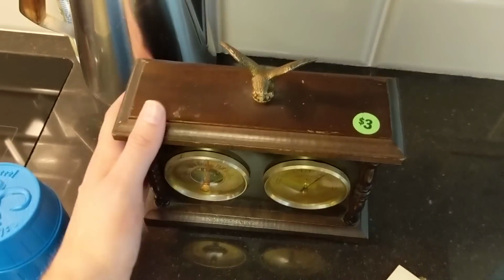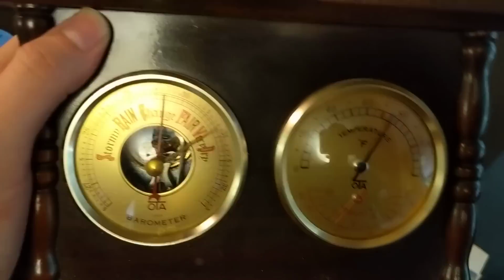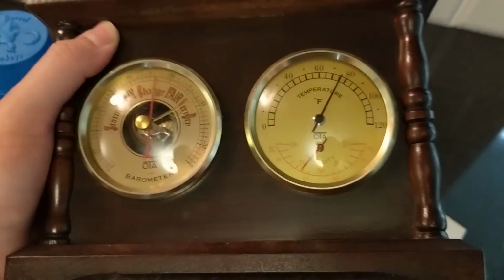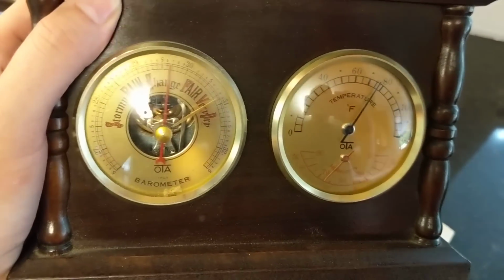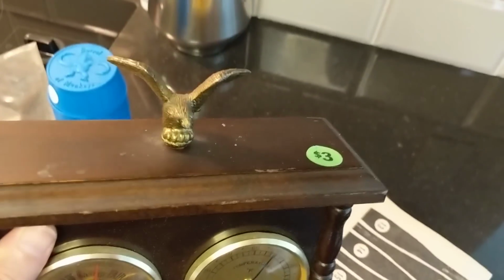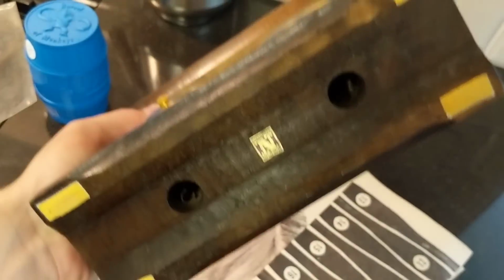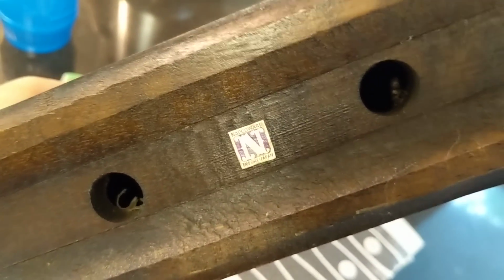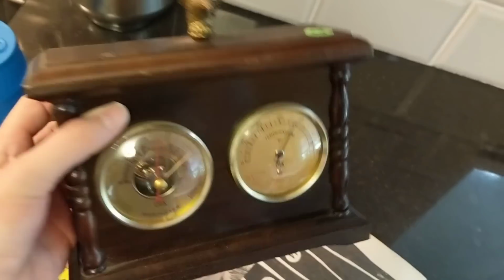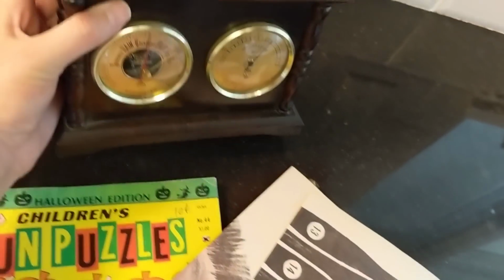Last thing I got from this estate sale, I'm calling it an estate, it's a moving sale, $3. It's one of these weather change center thingies. Half the time they don't really work or look like they work, but this is interesting with the eagle on top. We'll see. I like the casing of it, pretty neat, and it's made by Napco Ware. Yeah, so obviously it's from the 70s or so, but very neat item. So we'll see what that does online.